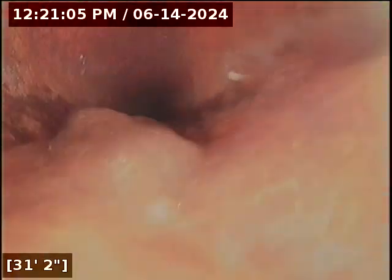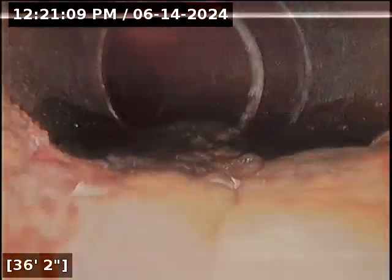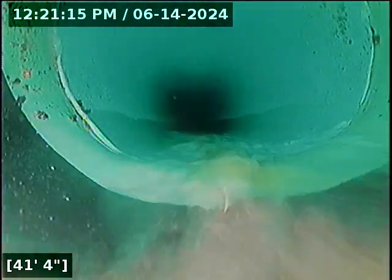Toilet flush there to help blast the junk out of the pipe. And we should see a transition, there it is right there, over to 4-inch ABS plastic. Now we're swapping over to 4-inch 3034 PVC pipe.